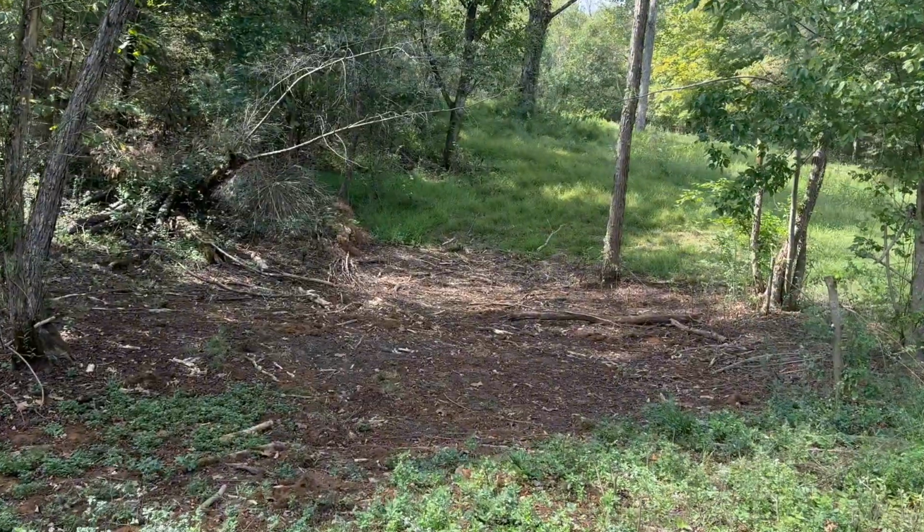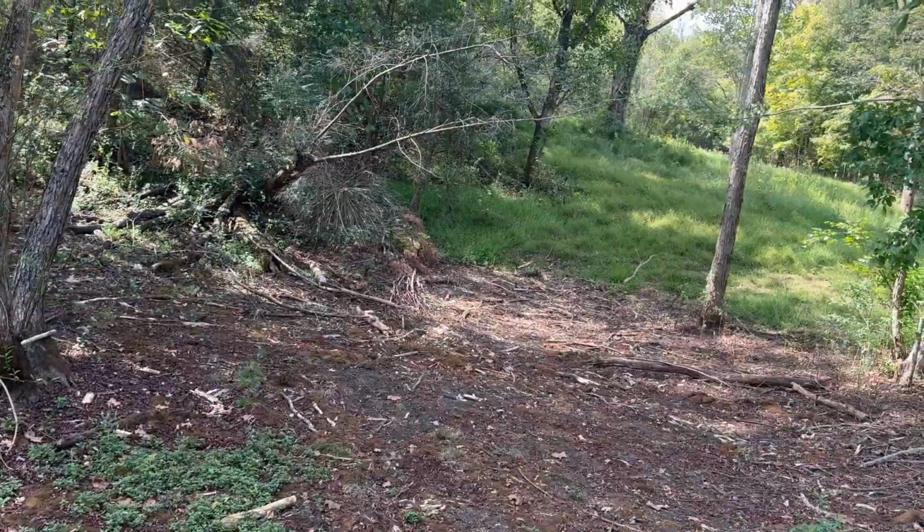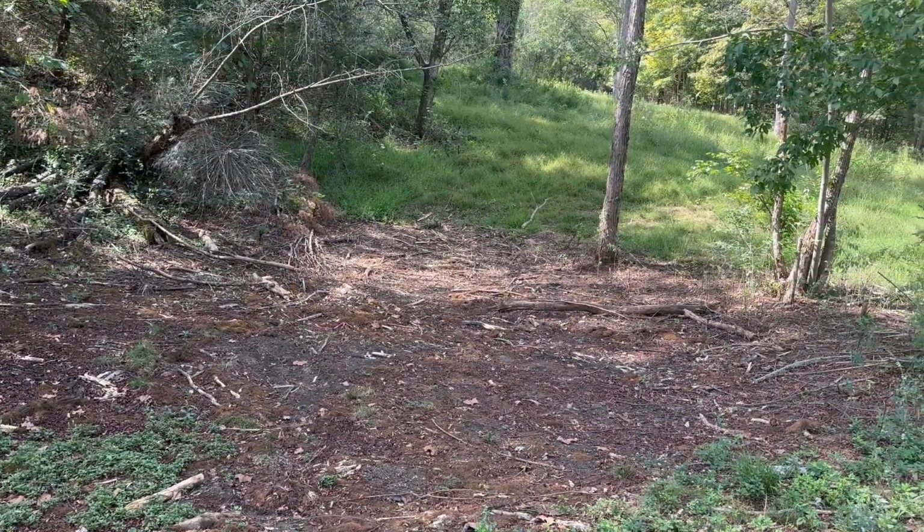But this here you can see is our dried out pond. We would love to be able to come dig this out and maybe put pigs on it or something and work on this. It just is hard. There's always a million projects.